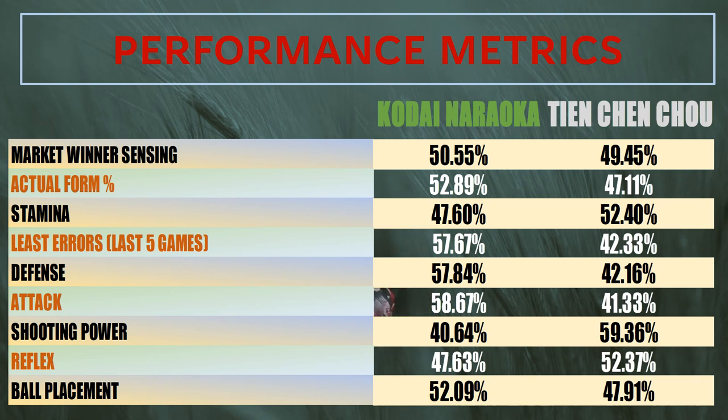Least errors, last five games, tracks consistency and precision. Defense and attack assess ability to counter opponent's shots and apply pressure. Shooting power, reflex, ball placement, evaluate shot strength, reaction speed, and accuracy in position.